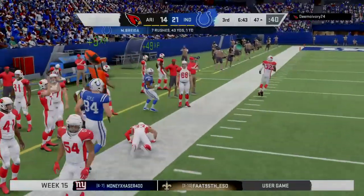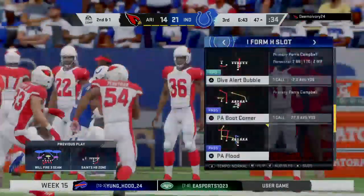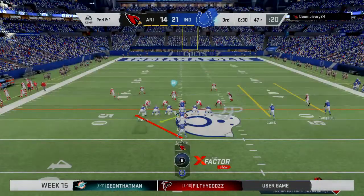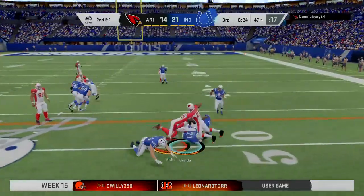And he's able to take it across midfield before going out of bounds. Give him 9 on the carry that time, and they're set up with a 2nd and 1. Despite the blitz, they're still able to pick up a nice solid gain. The disadvantage of blitzing often alters the normal spacing and run fits and leaves creases like they're able to exploit right there. They run again with Breida.